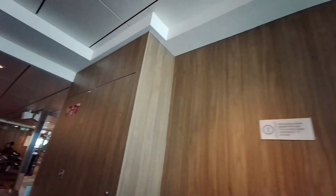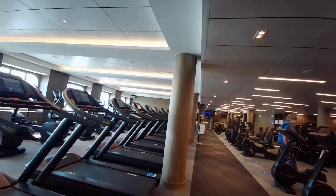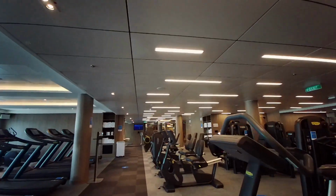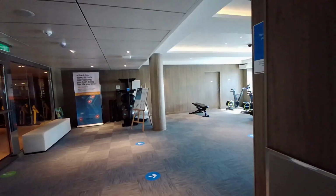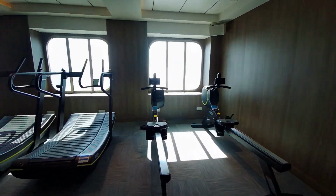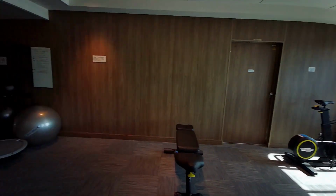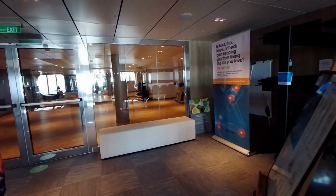There are also a number of other classes made available for you to take part in during the day. As you can see, Lindsey was eyeing up one of the bicycles to have a go on. In fact, later we did try out some of the equipment ourselves. There's also a separate room where you can take part in spin classes and some of the other classes, and use those very large balls for exercising.